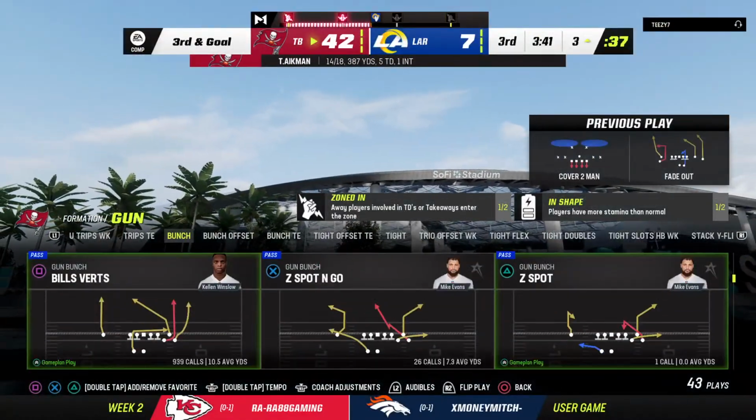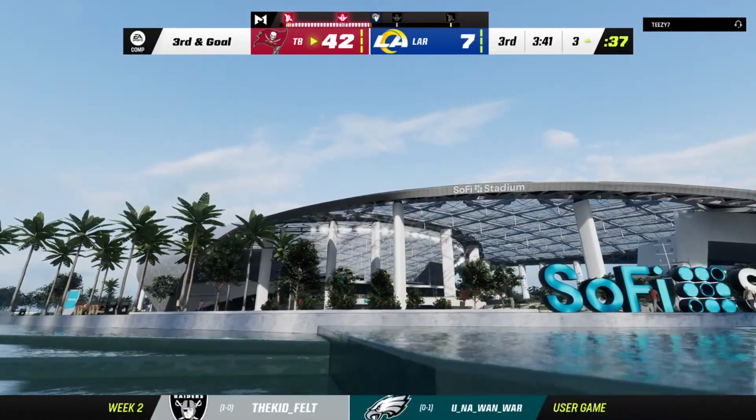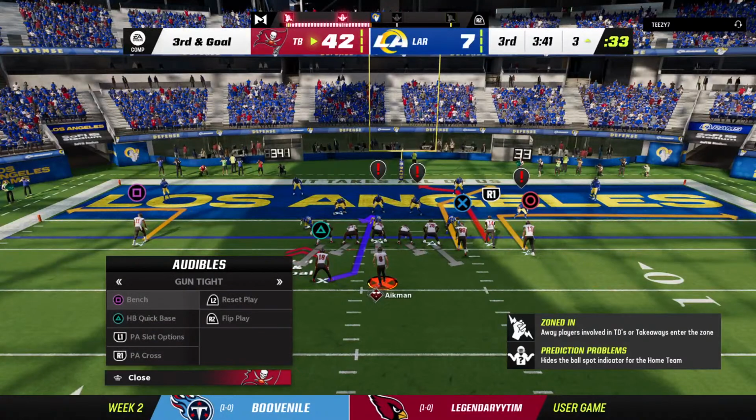I see the surprise in your face there, partner. That is a rare incompletion from him. He's been on point this entire game. He has percentage completion-wise way up. Not that time. 3rd and goal as they look to pour some more salt in the wound.